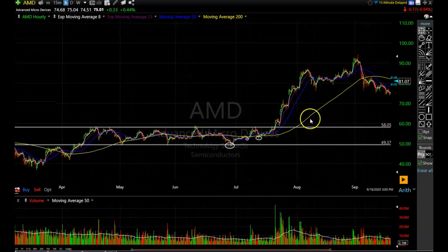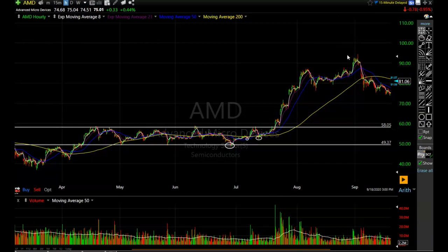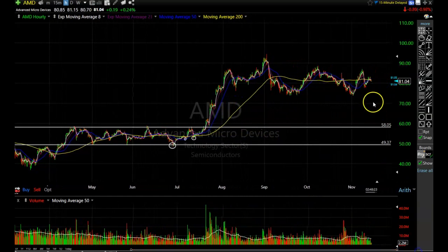as you can see, once it broke above that resistance area, it was off to the races, up over 30%. So I don't know if AMD is going to rise another 30%, but it looks like it is making a very similar pattern. And I would love to see this rounding bottom start putting pressure on this resistance area and get a blast through it. I am going to keep this on my watch list, and I want to participate in this one for sure.